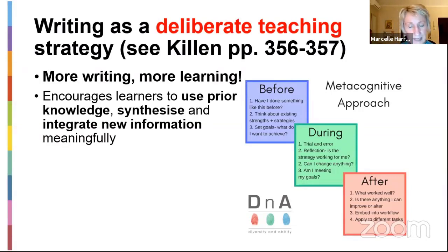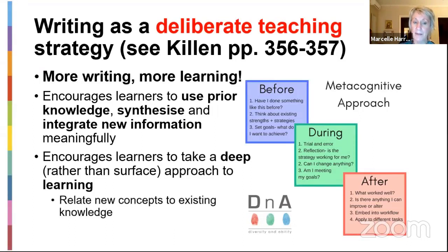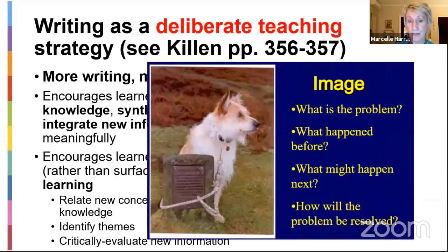So what did we learn yesterday is not a stupid question. Write down what we learned yesterday. We're going to learn this today. How do you think they go together? Okay, this encourages learners to take deep approaches to learning rather than just superficial off-the-top learning. They learn to relate new concepts to existing knowledge. They learn to identify themes in what they are studying. They learn to critically evaluate new information. So this is all part of deliberate teaching and learning.